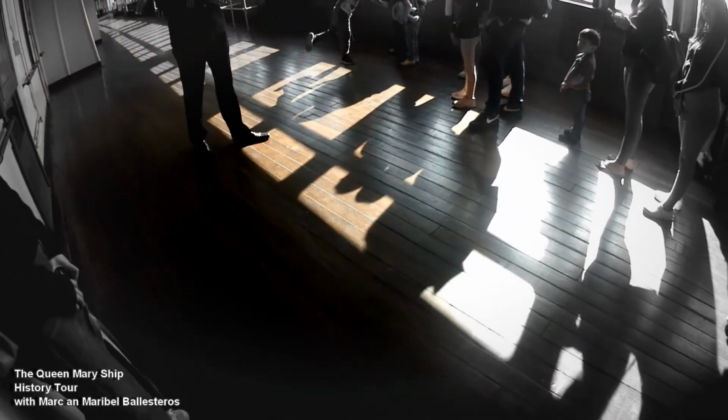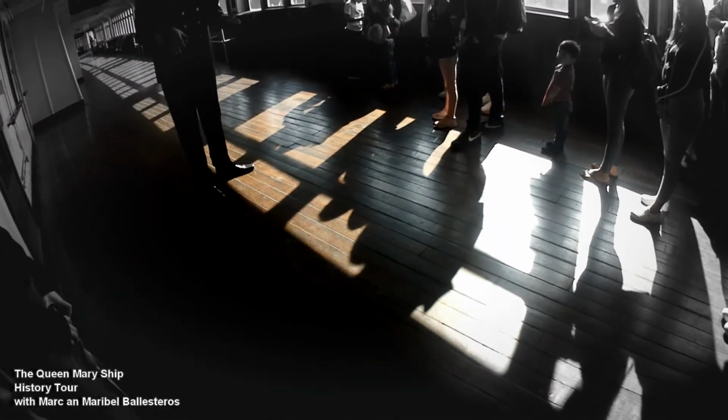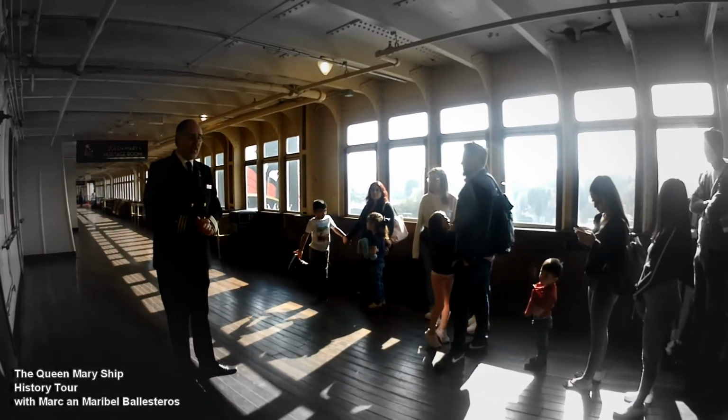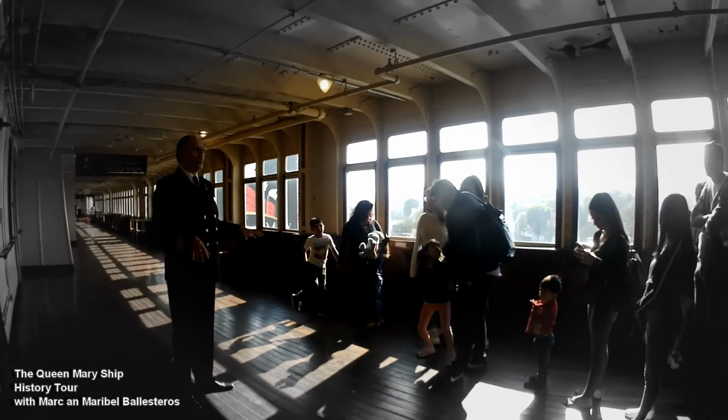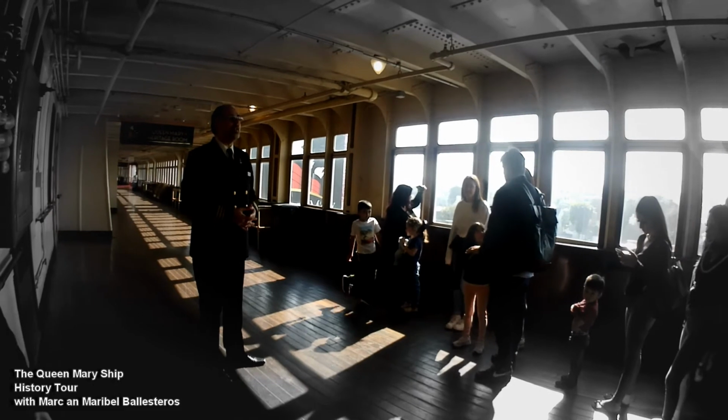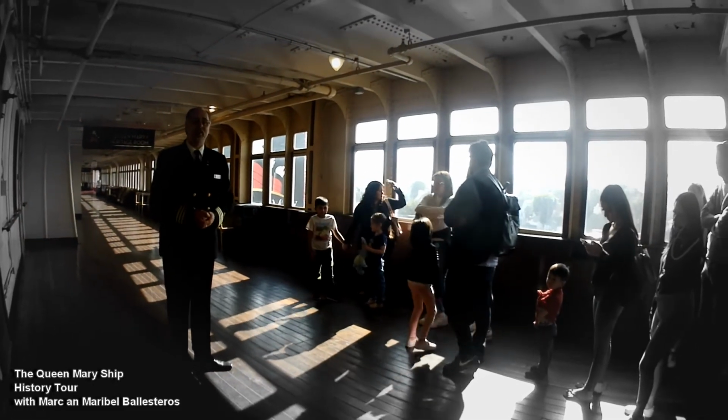Now, the decking you are standing on is the original wood surface. It is Burmese teak, very durable, very long-lasting. All we've done to it here in California is varnish it to keep it from drying out in the sun. Burmese teak is chosen because when it's not varnished, it is relatively non-skid. It's also high in oil content, makes it impervious to insect and fire damage.